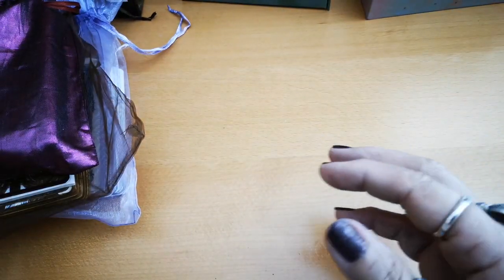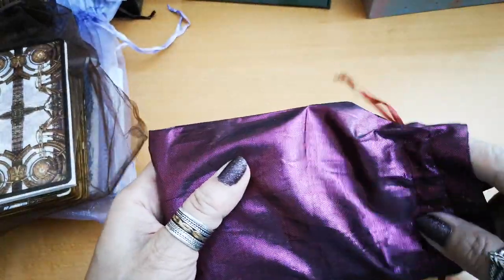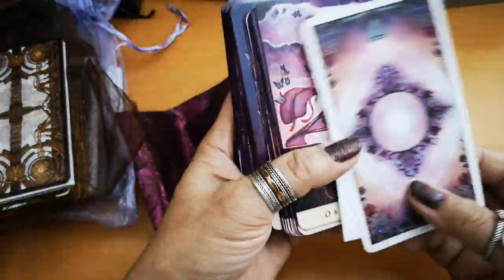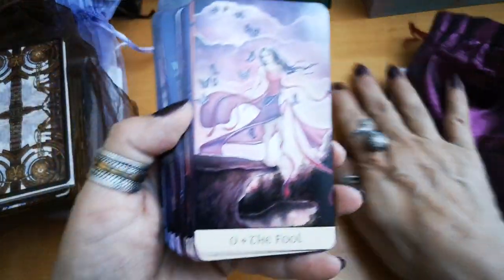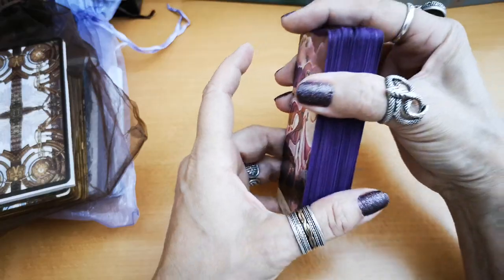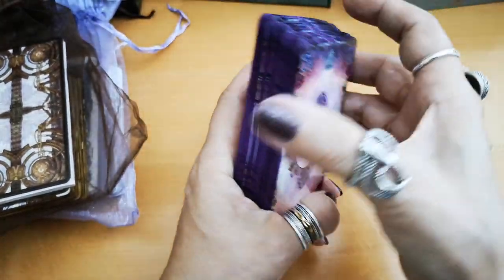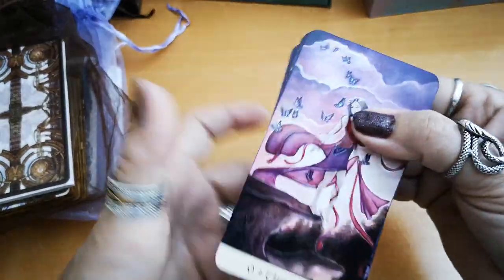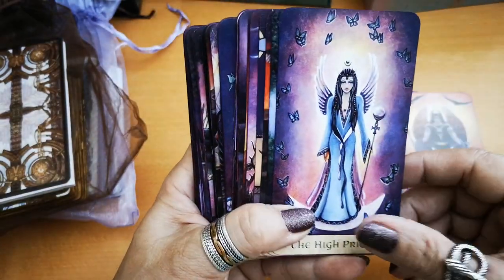And then I will show you, this deck is very famous. This is the Crystal Visions Tarot. I have it since a very long time, and it's much liked, and you will see it a lot in many reviews, because really it's a very nice deck. It's one of the oldies and one of the decks that will always be there. I trimmed it because it had white borders and edged it in this purple color, and I like it much more.